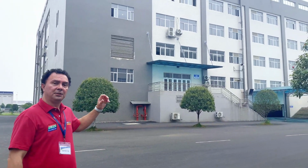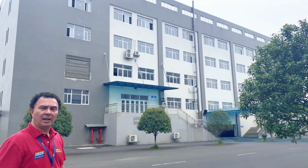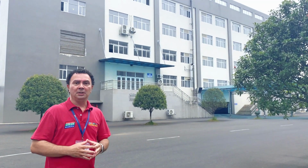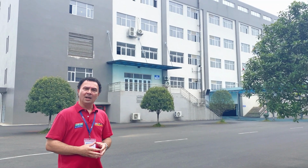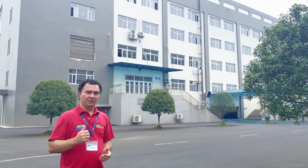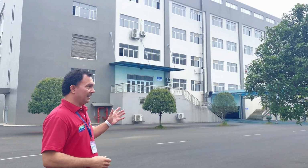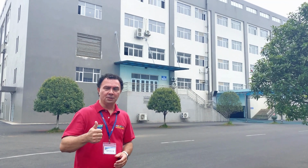Here is the TP building, touch panel. I was inside this building. I could see with my own eyes the production line of resistive touch panel and capacitive touch panel. In the production line there are high technology machines.